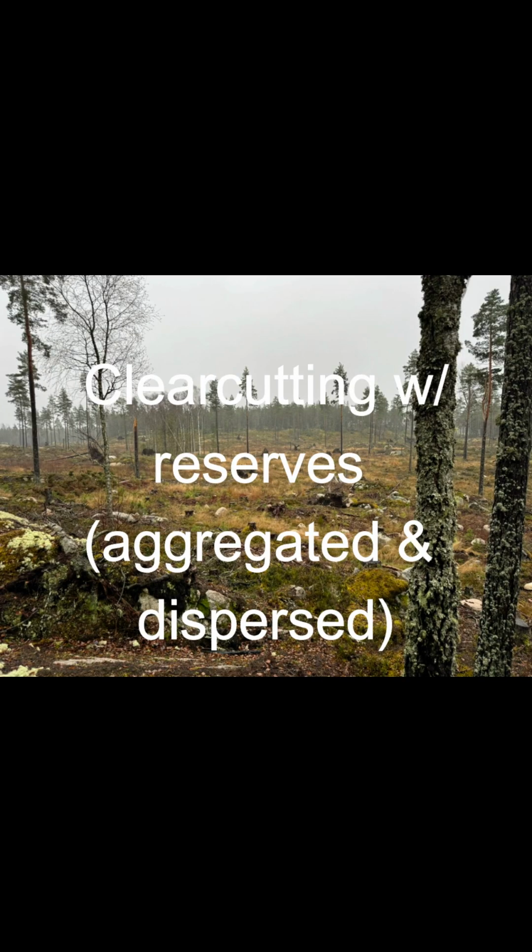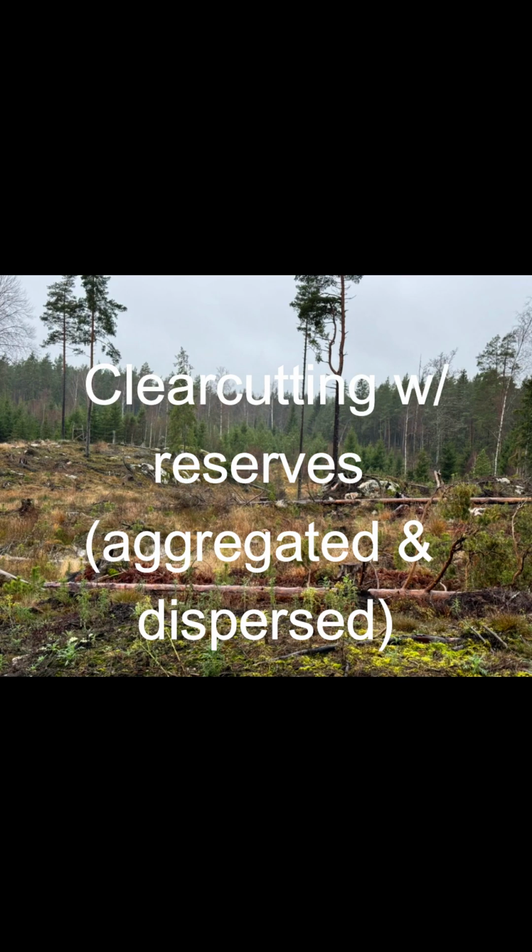Norway spruce and Scots pine dominate 75% of forests in Sweden. As shade-intolerant species, particularly Scots pine, these forests are typically regenerated with even-age clear-cutting after 2 or 3 commercial thinnings. Spruce is typically not pruned, while pine self-prunes.